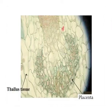If we analyze the foot of the sporophyte, it is deeply embedded in the thallus and derives nourishment as its cells are in close contact with thallus cells. The region of contact between foot and thallus tissue is well marked in many species. It is called the placenta. The cells on the gametophytic side of the placenta are called transfer cells.